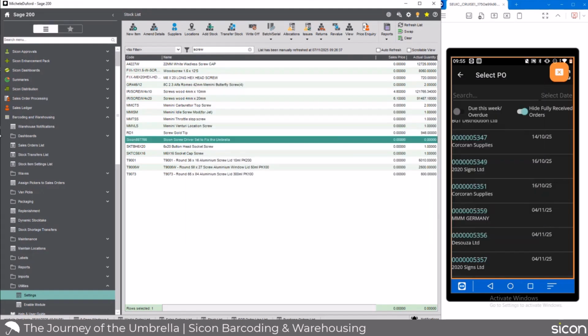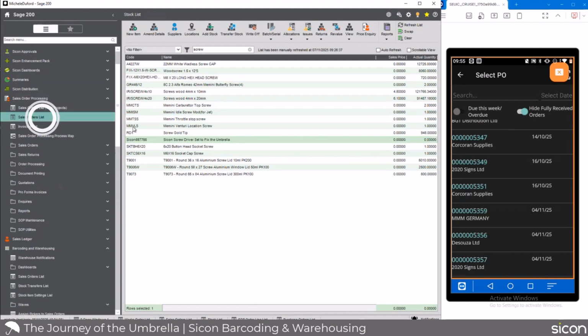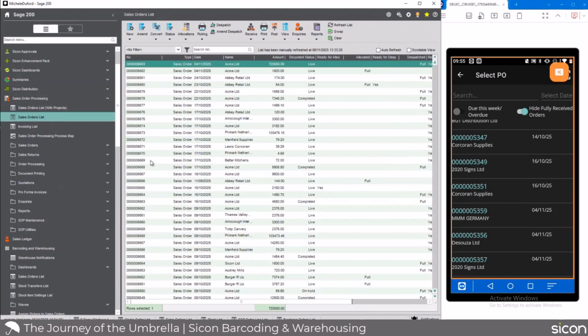So the next thing that we're going to do is we're going to put a quick sales order on. So into sales order processing and into my sales order list, knowing that that stock is with us but currently resides against the goods in location.